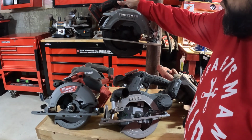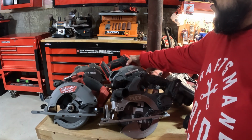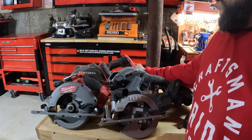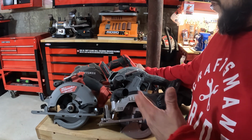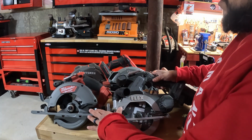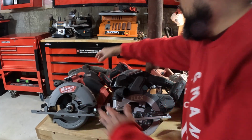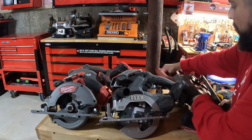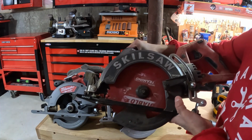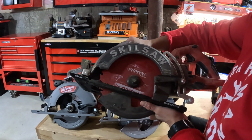I do have more 7 1/4 inch saws, but this is the Craftsman brushless, and the 7 1/4 is pretty much a standard saw for people that get into do-it-yourself or carpentry and stuff like that. But for me personally, versatility-wise, weight savings, and ease of handling, I prefer these 6 1/2 inch saws. And then for the super carpenters, you have this 7 1/4 inch worm drive. They have worm drive styles, but this one's actually a worm drive saw. This thing is big, heavy, bulky, and it uses huge batteries.